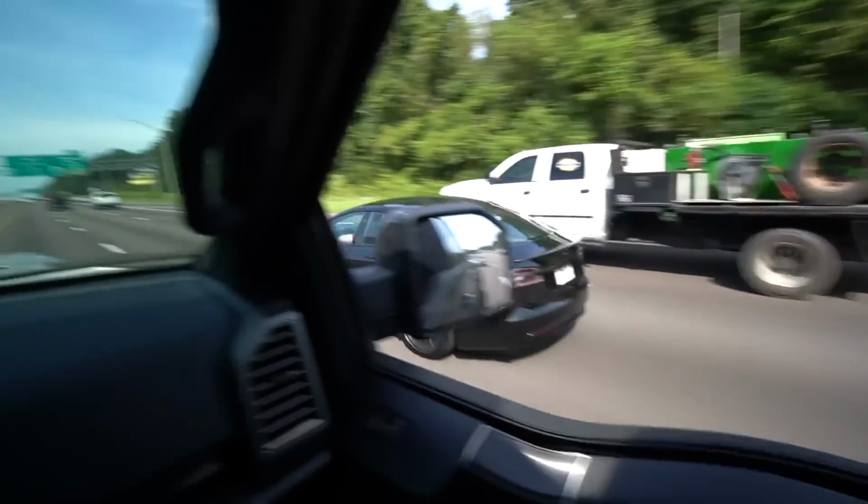It is exhilarating, the acceleration, but it's just a boring car to drive. Having no engine sound really does make the car boring. And when you're cruising, it's nothing. There's no sound. There's no engine sound to, you know, embrace the experience of driving a powerful car like that.